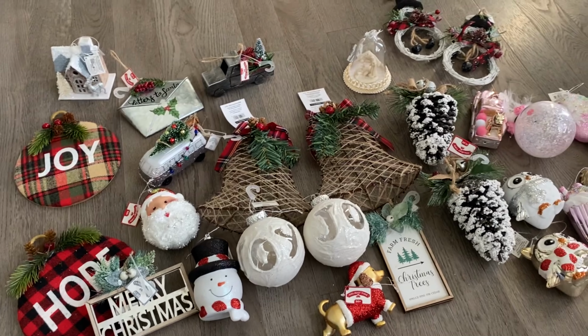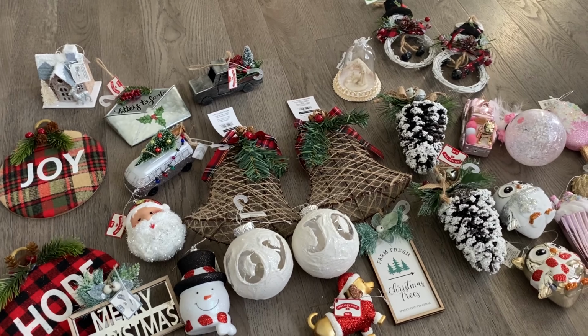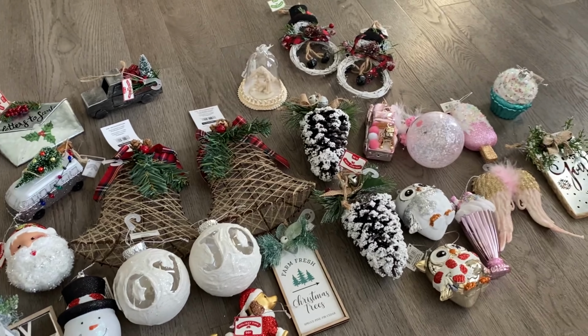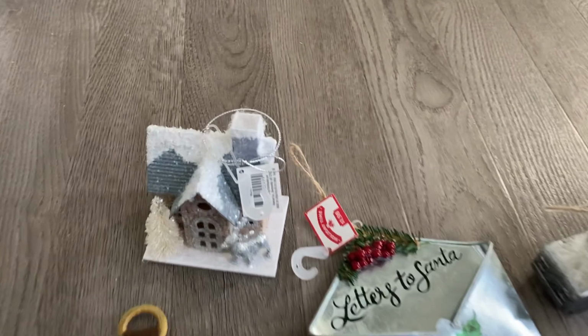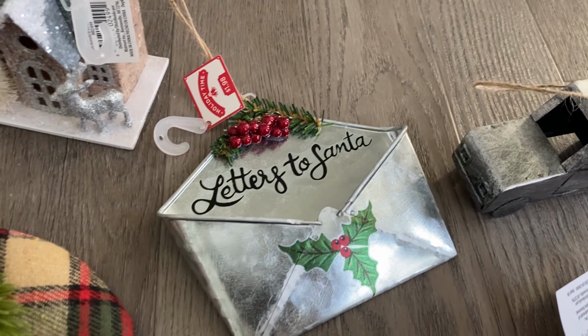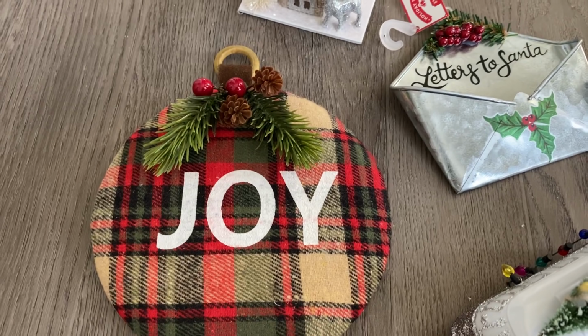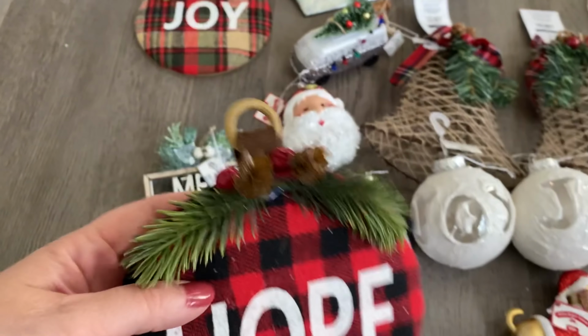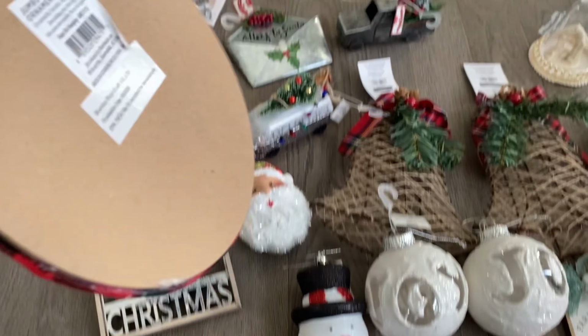So Walmart has the cutest ornaments. Most of these were $1.98 or less, so really some great value. I'm just gonna show you them. That was $1.98. The cute letters to Santa was $1.98. Now these were a little bit more, this joy and hope, but we have such a big tree that I like to have a couple of really big ornaments.